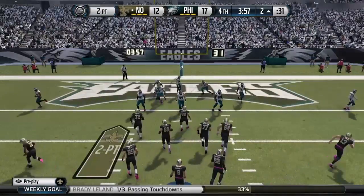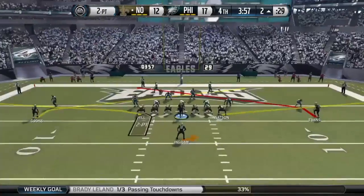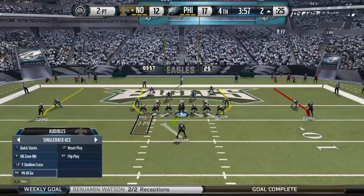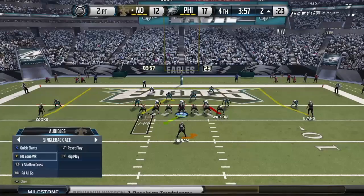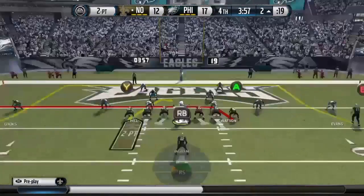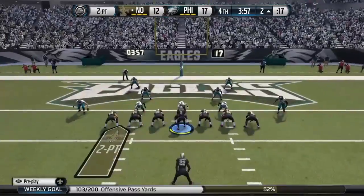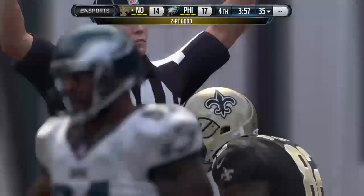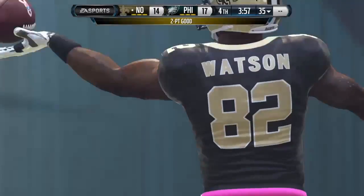So the next drive, they'll just need to score a field goal to tie the game. And what will they do here? Will they run? Will they pass? Let's see what will happen here. Audibles are going and fooling the Eagles, and that's max coverage for the offensive line. That's a pass to Ben Watson for the 2-point conversion.